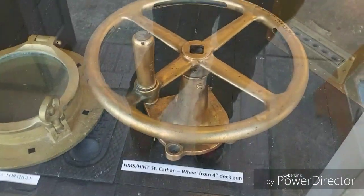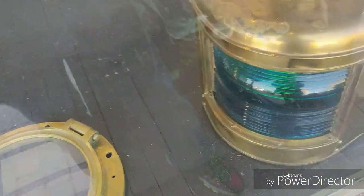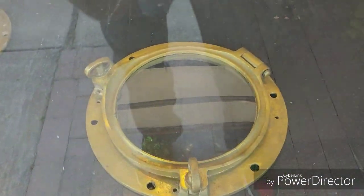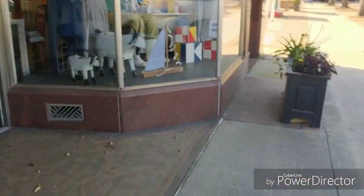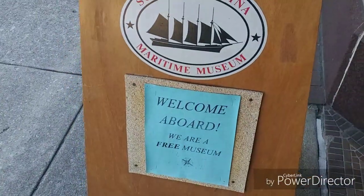Basically your earliest version of sonar. There's a wheel from a 4-inch deck gun. You've got the 15-inch portholes. You've got the port and starboard marker lights. You've got the model of the ship there. There's another porthole there from the Hebe. I think it's pronounced Hebe. And then you've got the engine room or bridge telegraph from the Hebe. So I'm going to go inside now, and I'll continue the video. Oh, and admission is free, but donations are welcome, and I'm going to do that when I'm done.